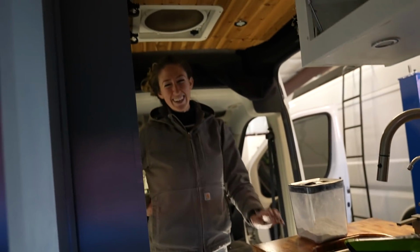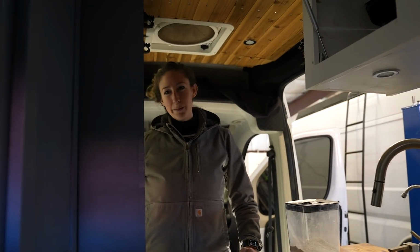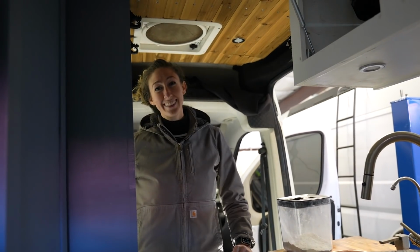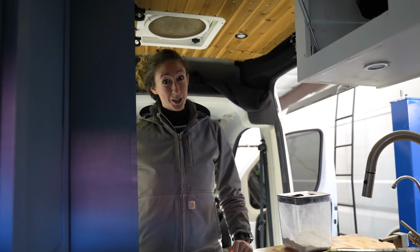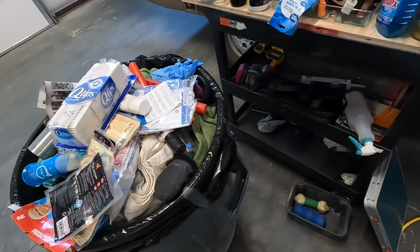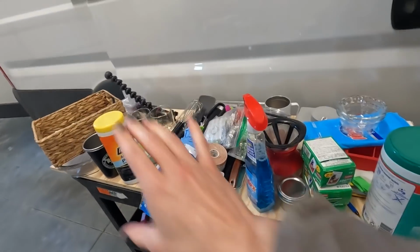I miss all of those people. Yeah. We gotta get back on the road so we can hang out with cool people again. Yeah, that's the only reason. That's one of the big reasons for sure. Definitely. It's unbelievable how much stuff we've actually thrown away, how much stuff we still want to keep.